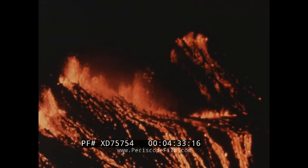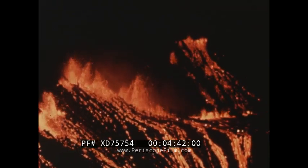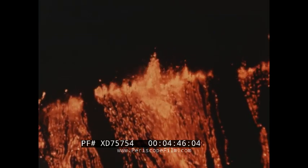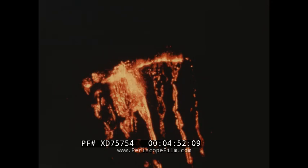During the next 2 hours, the fountains increased to 100 feet high along the entire half-mile line of fissures in the crater wall. These lavas contain less than 50% silica and cool to form what are called tholeiite basalts. The hottest lava is bright yellow-orange. As its surface cools, it becomes dark red, although it's still very hot inside.